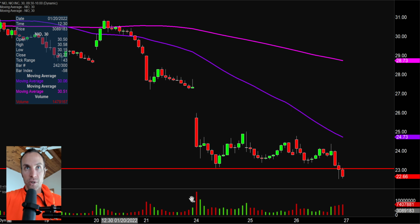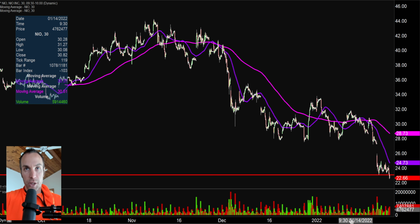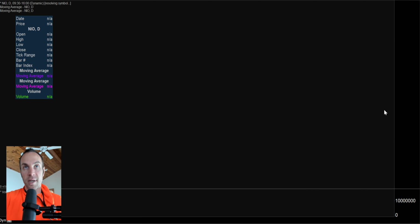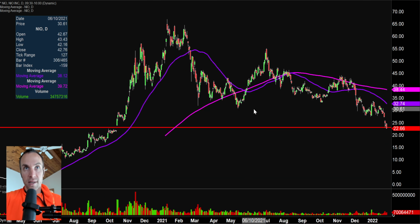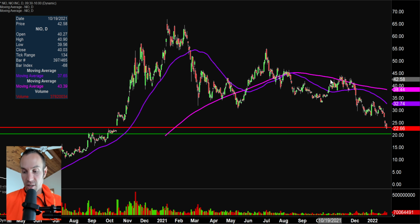As far as next potential areas of support, we may have to change to the daily time frame, actually, because it's been such a long time since the price has been down in this area of the chart. Oh, wow. Even on the daily. All right, there we go. So I realize it's harder to see, but like I said, it just illustrates that it's been a long time since the price has been this far down. So next key level of support right there at $20.50. But overall, the bearishness certainly continues.